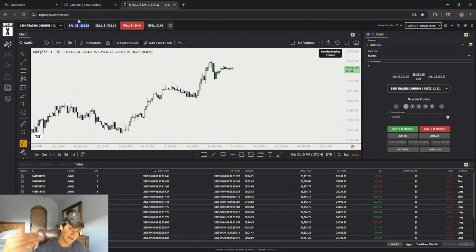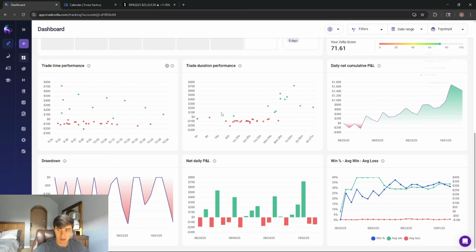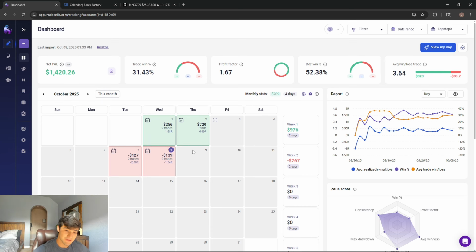So if we look at the balance, it's now $51,420.26. So now I'm back a little bit under that 3K profit target, but I'm not worried. I'm still going to show up the following day and just do the same things. The only thing is I'm getting my bias incorrect because we have had moves that have entirely overlapped the previous day range, and I've been looking for continuation plays.